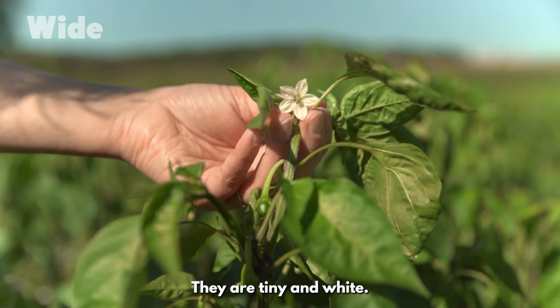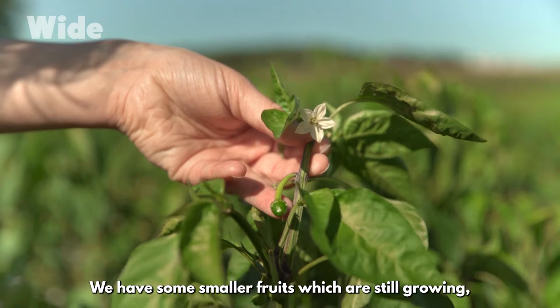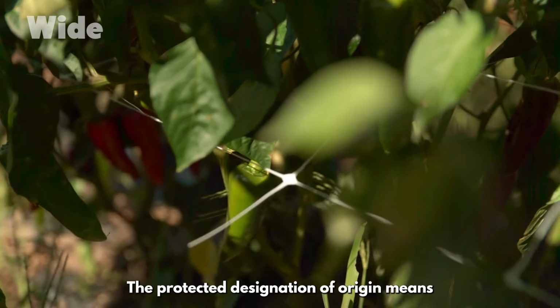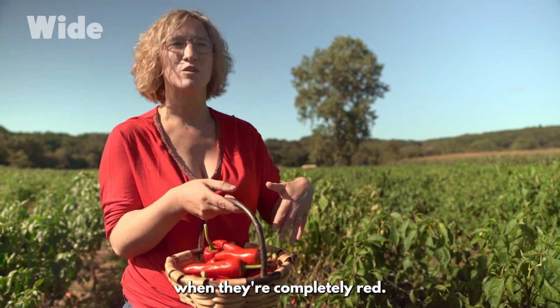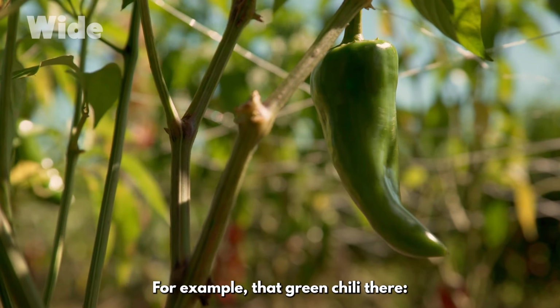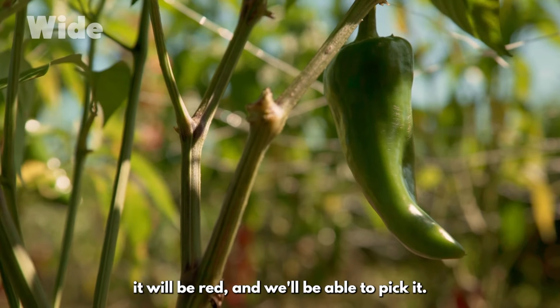They're tiny and white. We have some smaller fruits which are still growing, some fruits which are fully grown but are still green, and then others which are red. The protected designation of origin means we can only harvest the chilies when they're completely red. So, once a fortnight, we come to the fields and pick the red ones. For example, that green chili there. When we come back in a fortnight, it will be red and we'll be able to pick it.